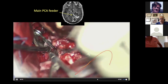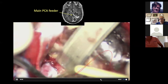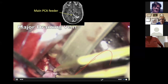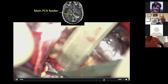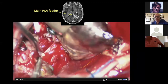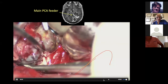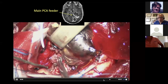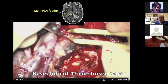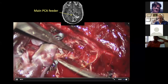See, sorry, this is actually the varix, that's the fistula point. You saw the Onyx there. That's done. Now we are coming to the draining vein. So now I'm using old microscopic techniques and remove the nidus. The nidus is not very big. The varix is giant, so I have to remove the varix that's causing the swelling. So I remove most of it. Don't push your luck too much.